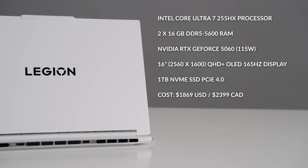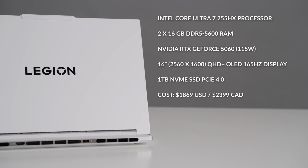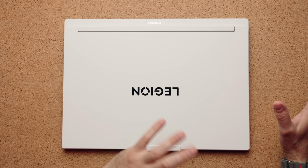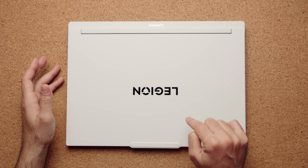Now, we gotta talk about performance, because maxed out, you can configure this thing all the way up to an RTX 5070. Sadly, there's no 5070 Ti version, but my unit is using an RTX 5060, which they say is pushing 115 watts. More on that later. But there is an Intel Core Ultra 7 255HX CPU inside of here. And look, this is not the fastest HX chip Lenovo could have gone with, but it balances power and thermals really well for this style of chassis. I do have 32 gigabytes of DDR5 memory and a 1 terabyte NVMe SSD inside of this thing.